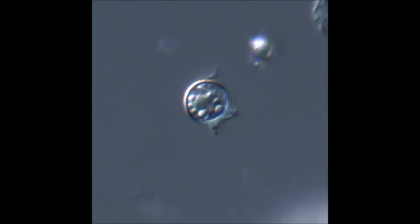So at first, people would see things that looked like Cryptosporidium in stool samples but were too big and weren't quite typical, and they would wonder what these were. But eventually, we realized that we were dealing with another coccidian.